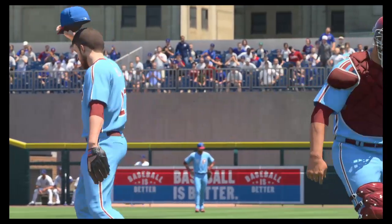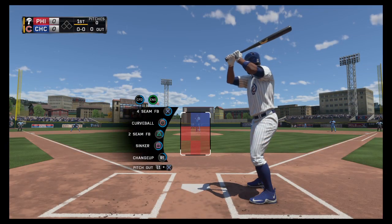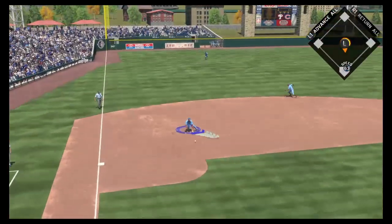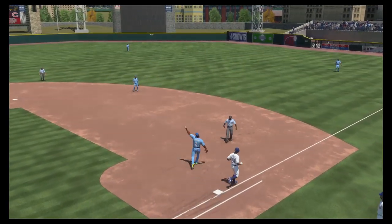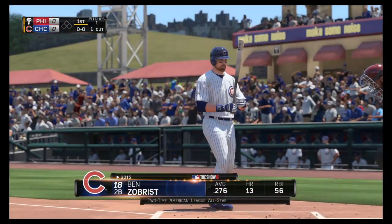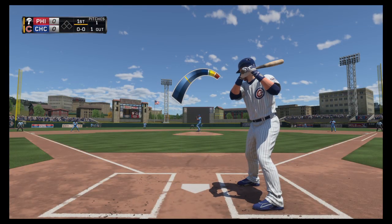Aaron Nola gets the starting assignment for the Phillies. What do you have for us on him, EK? Well, remember, guys, he's a young pitcher, still garnering a lot of experience, and he has a lot of upside. If he continues to improve, he's going to be around this league for a very long time. I can't wait to watch him in this. Second baseman, Dan Zobrist.